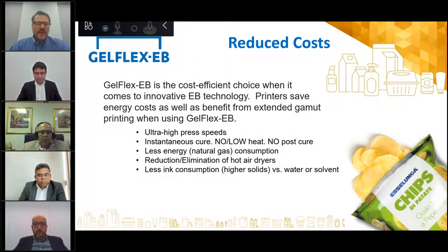Of course, there are questions about impact to the bottom line. As mentioned, GelFlex EB offers high press speeds, similar to solvent inks, which means printers can maintain or gain efficiency. Efficiency gains are also realized because GelFlex inks instantly cure and can be immediately ready for further processing. In fact, if an EB coating is applied instead of a lamination layer, an entire offline process can be eliminated while also reducing the overall weight of the package.